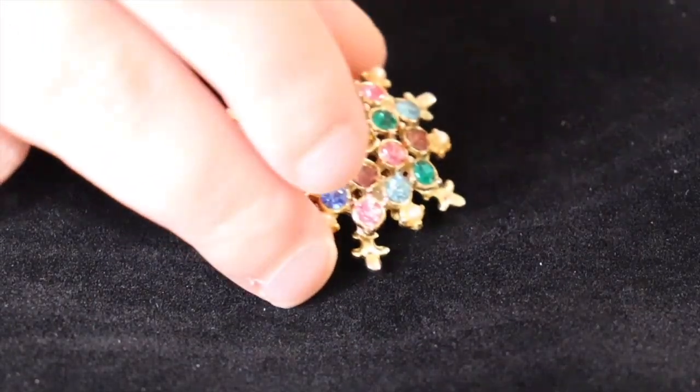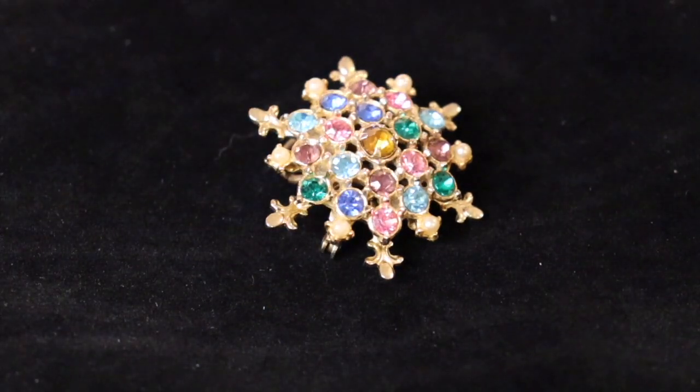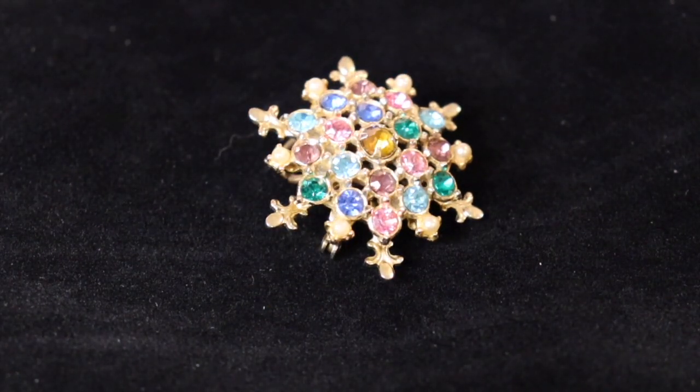Okay, so the next brooch I'm going to share with you today is really beautiful. This piece is so unique. You see a lot of Santa Clauses and reindeers and Christmas wreaths, but you don't see snowflakes that often, and that's why I had to pick it up. I got this at Fans and Stoves, my favorite place to buy brooches in town, and I just had to have this because it was so unique, and I love the different colored stones in it.